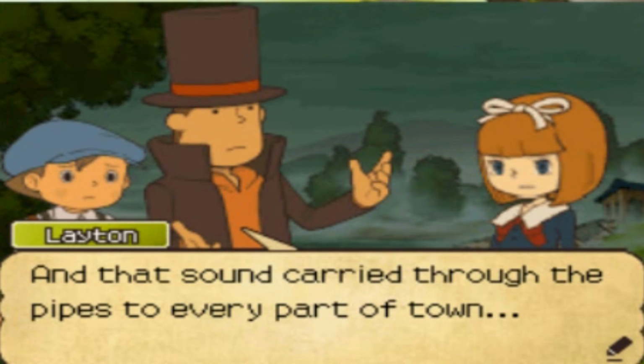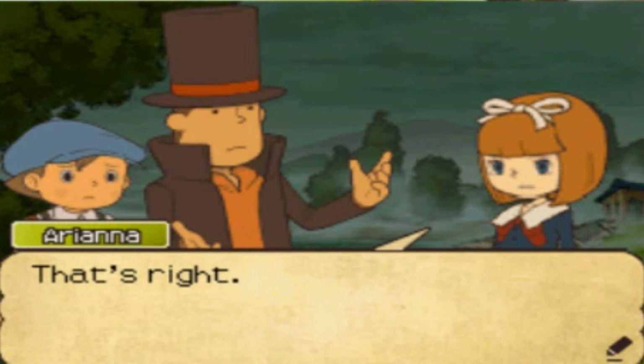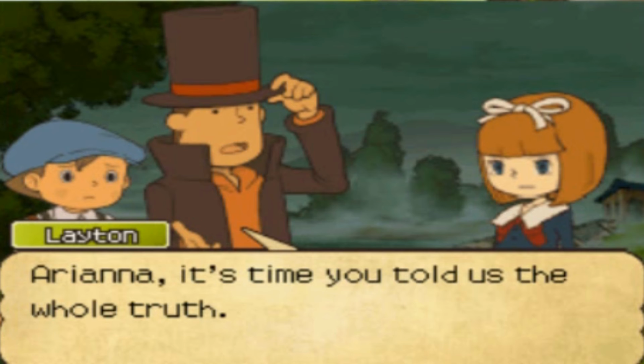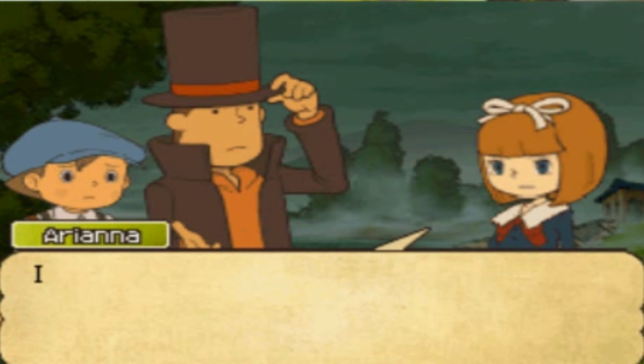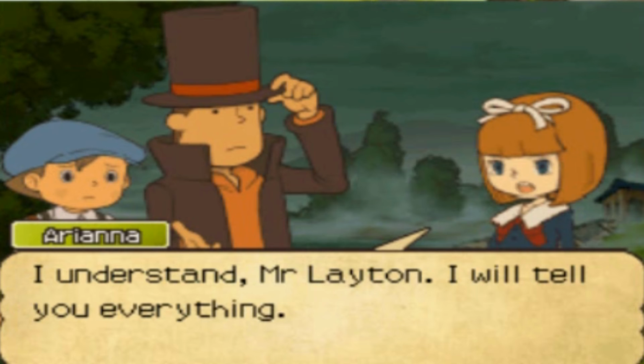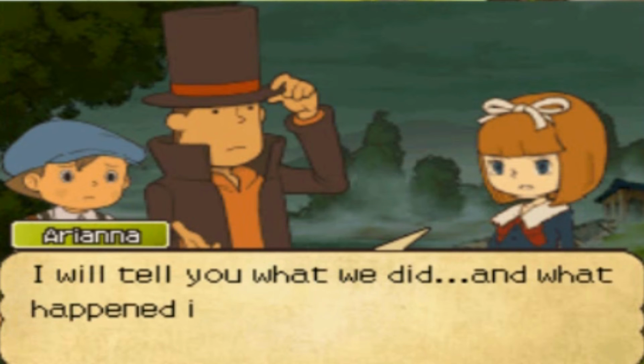So it was a coincidence, but we never saw Lucia fighting the Spectre, though. Wouldn't we have seen that? That's right. I mean, she's huge. Ariana, it's time you told us the whole truth. I understand, Mr. Layton. I will tell you everything. I will tell you what we did, and what happened in town.